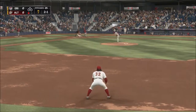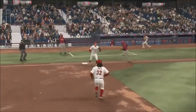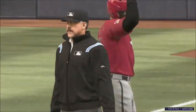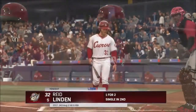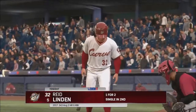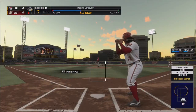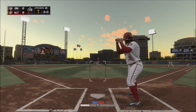On the ground, softly towards second. Linden, here we go. Nice little left toss over to first, two gone. What do we got next here? We're 1 for 2. Ready now. Reid Linden, 1 for 2 on the year and so far in the game. Game still tied 0-0 here in the bottom of the 7th.